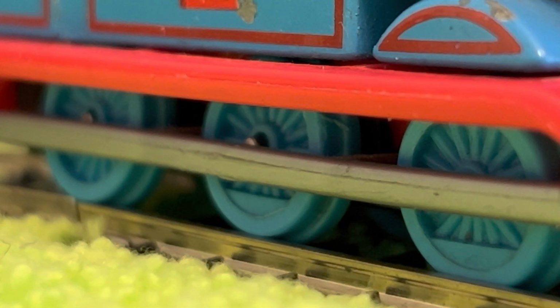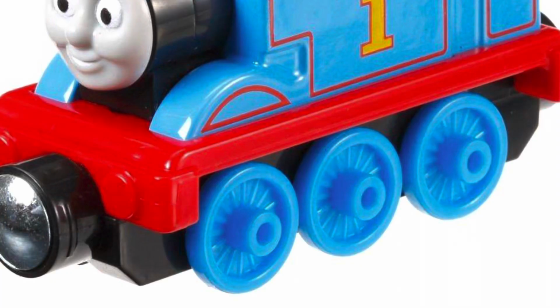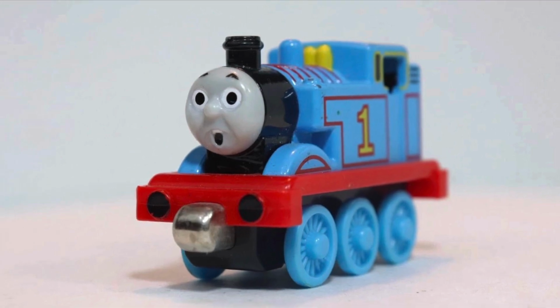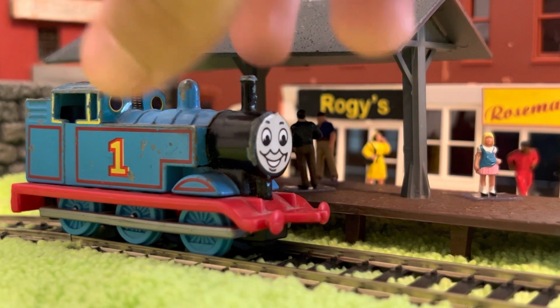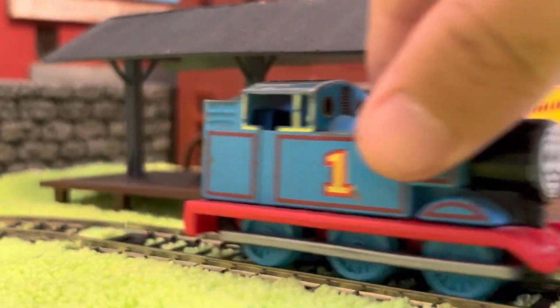Ertl even decided to put side rods. Side rods. One thing that most manufacturers would just leave out because they're too hard to do on wheels and would be too complex for kids and they would break off pretty easily. It works for Trackmaster because those are bigger models, but it doesn't work for something like Take-Along because it's too small. The way Ertl got around this was so ingenious. They just got a little piece of plastic and put it over the wheels, and yeah, they don't move, which is a little bit disappointing, but it's still there, and that's what counts in the end.